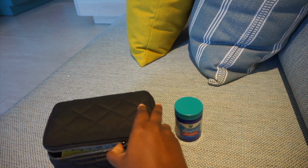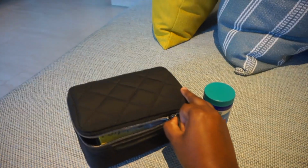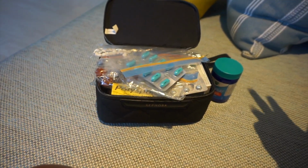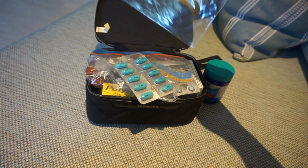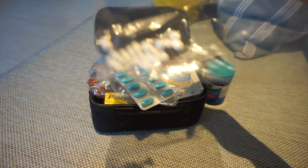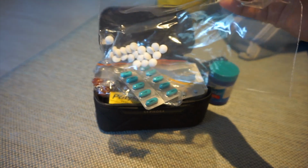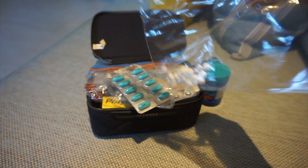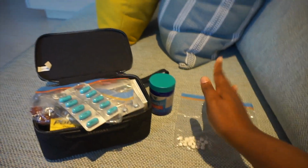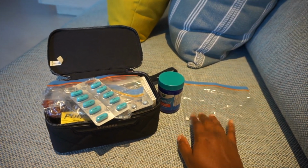And then in here, just trying to open it with one hand, one second. So now in here, I have my little pharmacy. I'll go through each of the things that I carry and why. The first thing here, these are vitamin D pills. I'm actually vitamin D deficient, so I'm supposed to take 3 a day, but I haven't been taking it since being on this trip. So that's one thing I should have been taking, but I didn't.